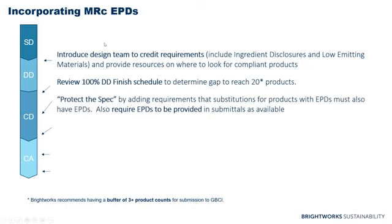And then one thing that we've learned through our many LEED version 4 projects over the last several years has been how important it is to protect the spec. What I mean by that is we put in this great effort with our design team to get these compliant products that are checking all of our boxes into the finished schedule, and then they go into a spec that's open to substitutions.